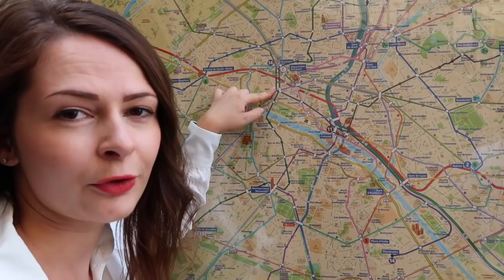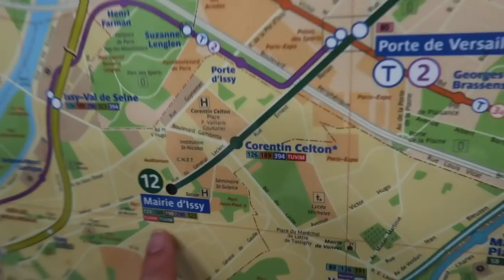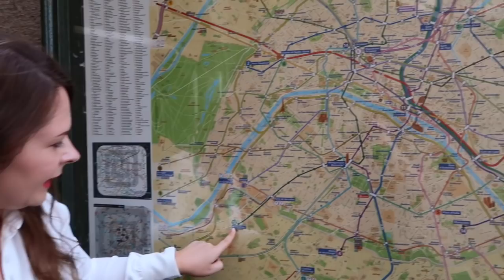And if you need to know which direction to take it in, just follow your finger all the way down to the end of the line. And we've got Marie-Dissy. So we know that we need to take the line 12 in direction Marie-Dissy for 7 stops. Let's go inside.